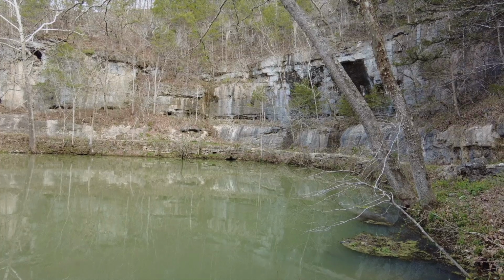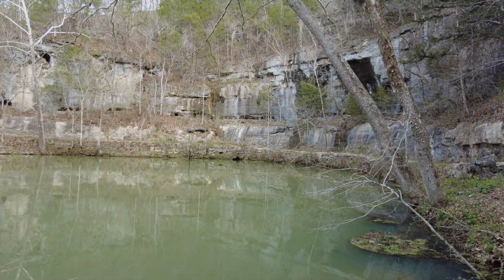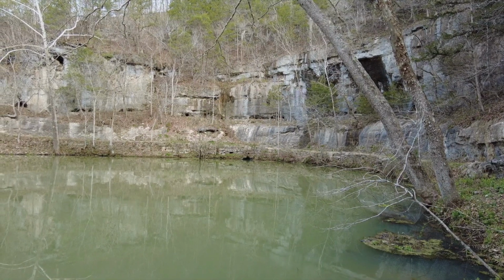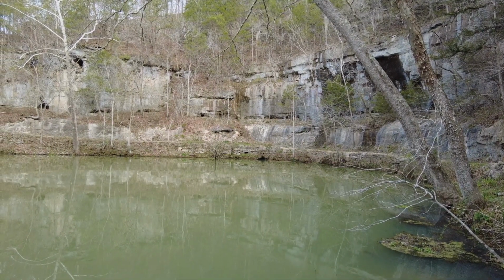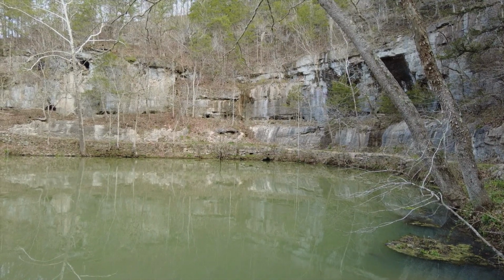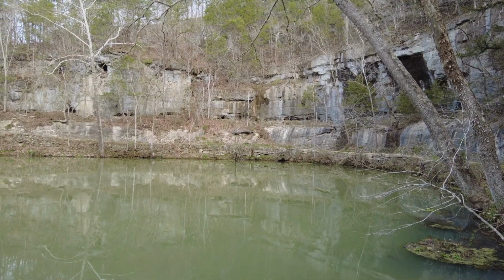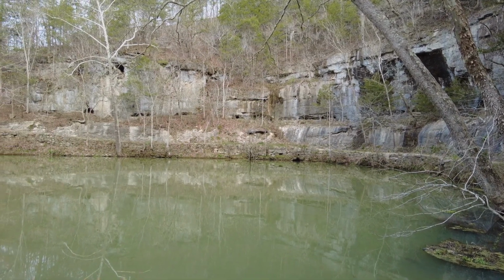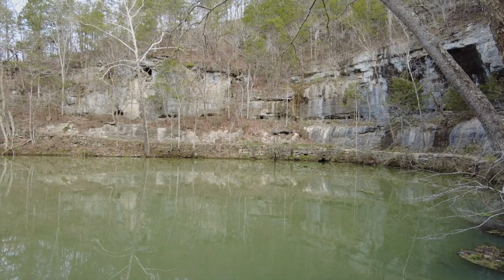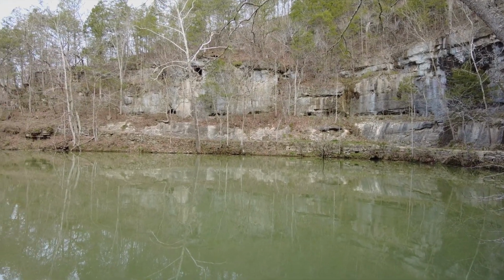Well, this is the Alley Spring. It doesn't show a big bubbling, boiling water coming up like some of the other springs do. But this karst rock formation allows the rainwater to percolate down through the rocks, follow in caverns and open passageways, and then come out to some of these springs.